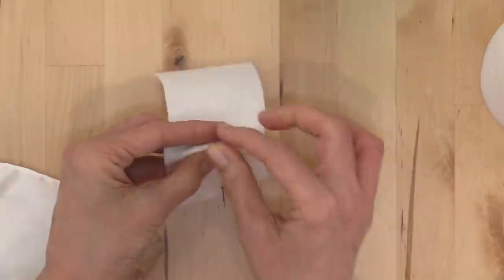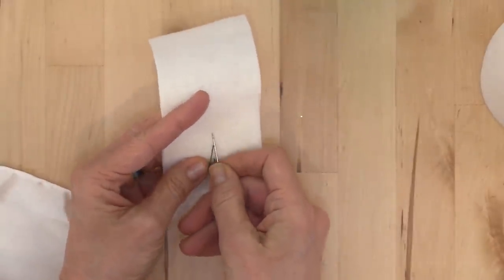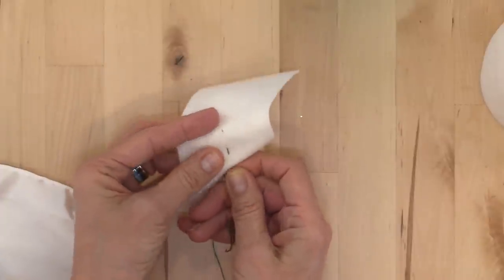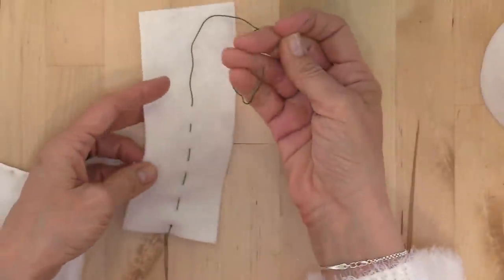So anyone can do this. Like I said, you're going to go, I don't sew. Well, I don't sew either. I barely sew. Okay.